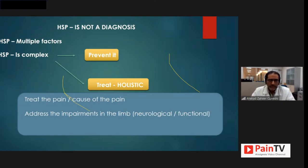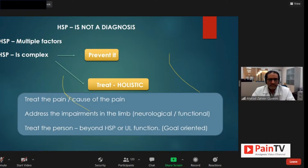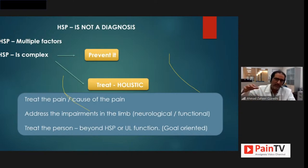Given that hemiplegic shoulder pain is actually an outcome of a neurological problem, which is a stroke, there are many things which are associated with pain, like spasticity, loss of dexterity, weakness, proprioceptive deficits, and so on and so forth. So not to stop here, but also go beyond the pain, beyond the activity and limitations, and treat the person. So in one patient, the goal of treating the hemiplegic shoulder pain would be to have a comfortable sleep, whereas in the other patient, it would be, let's say, to help with the dressing, with the upper body, or help with driving. So it has to be goal-oriented.